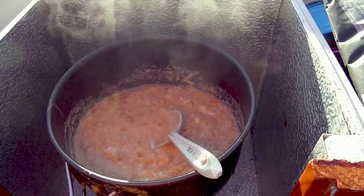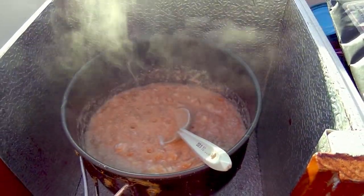It doesn't look like much, but I'm having scrambled egg with baked beans in the same pot. Just makes it a bit easier. A bit weird maybe, but I've had it before and it tastes all right.